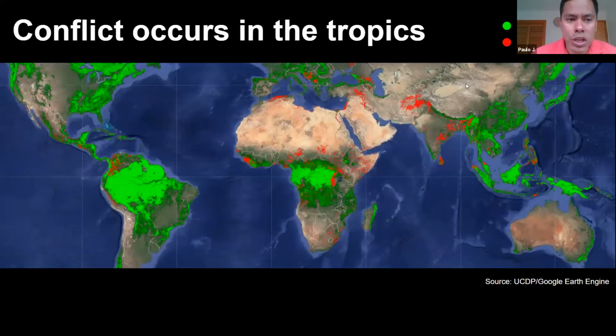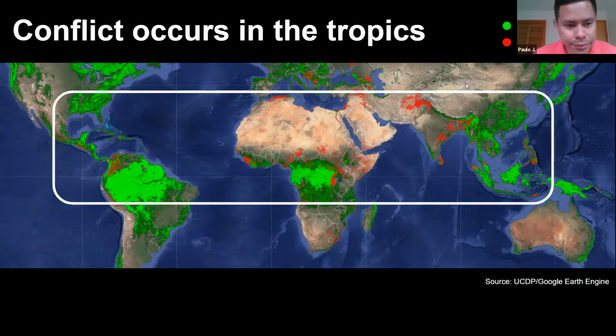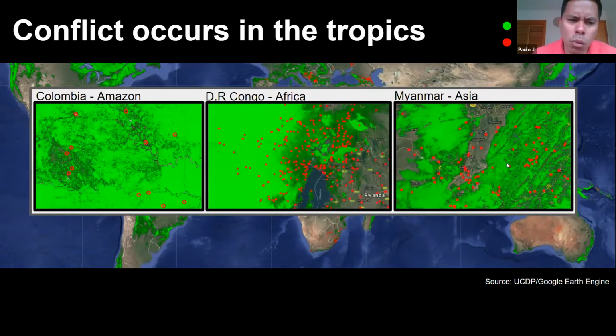But something important to mention is conflict occurs globally and mostly in tropical regions. We can see here that these red points represent confrontations between governments and rebel groups, and the green color represents forests. If we zoom in to some specific countries, we can see that there is an association between these confrontations in the Colombian Amazon and forests, also in Africa, in Congo, in Myanmar, in Asia. We can see that there is an association, right, between forest cover and this confrontation between different groups.